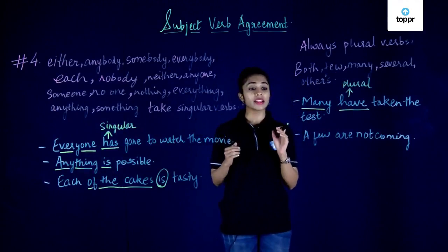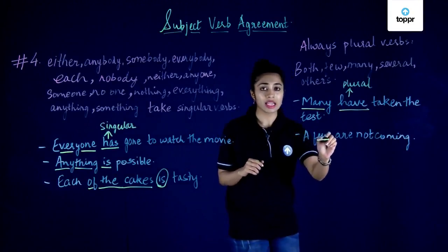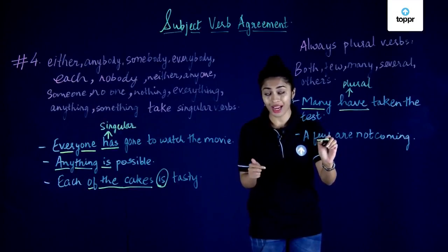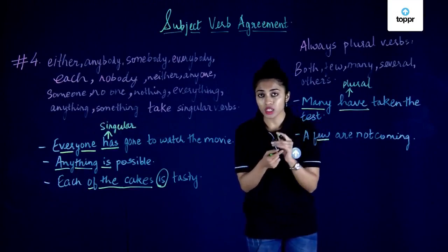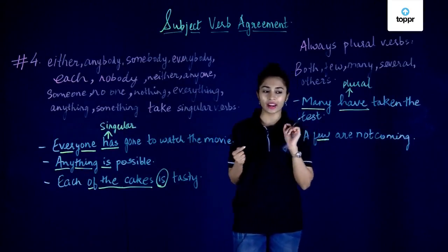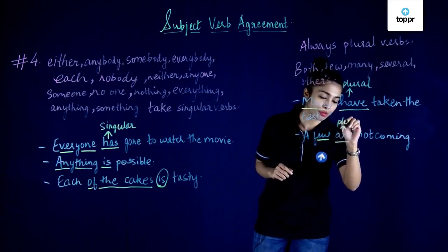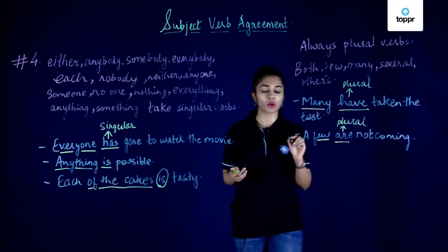Let's take a look at the next sentence. A few are not coming. So few is our indefinite pronoun here, and it's also our subject. So what is the rule? When we use pronouns like both, few, many, several, and others, we use the plural verb. Therefore, with few, we use are, which is our plural verb.